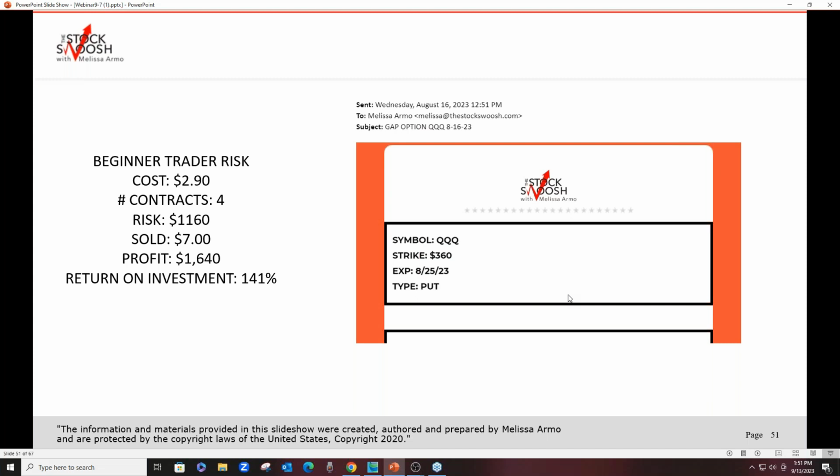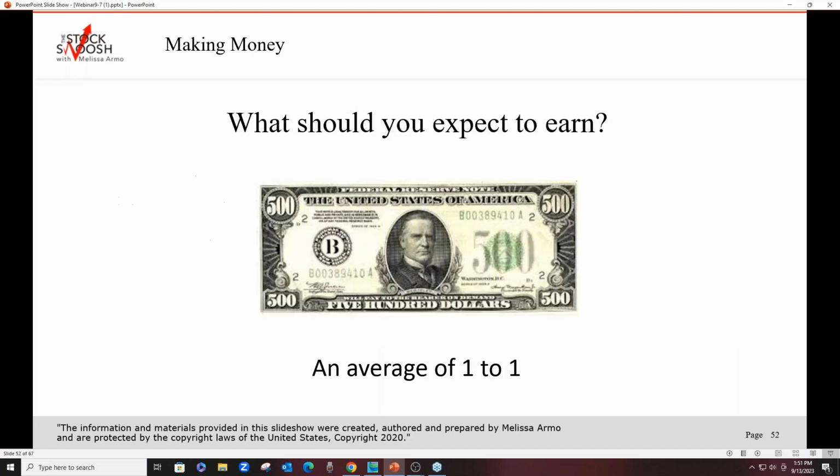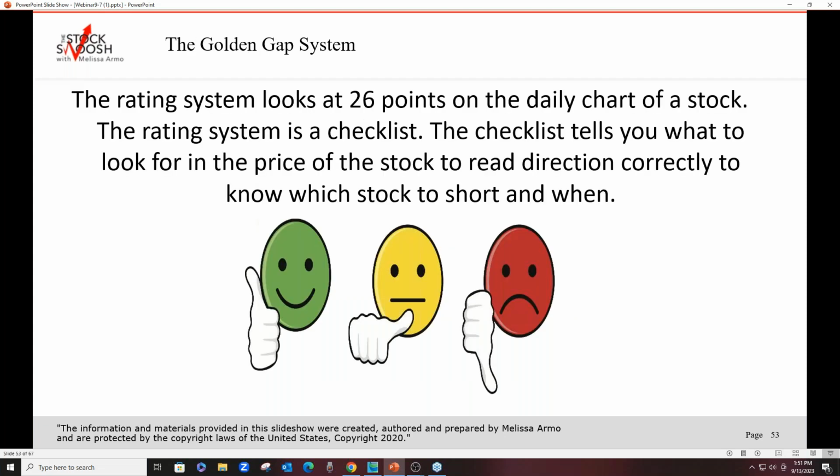Again, this is a nice way to build your account up by doing options and capturing that type of overnight move. But ultimately, I'm just really looking for 1-to-1. I think 1-to-1 is good. Even, like I said, 50% right now is good in an option until earnings season starts. Earnings season doesn't start until October.